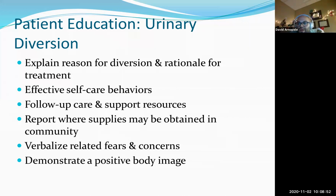I took care of a patient with a urostomy, and this patient did not provide appropriate care. The skin around it was extremely raw and looked awful. Yes, very easy to do if not taken care of.